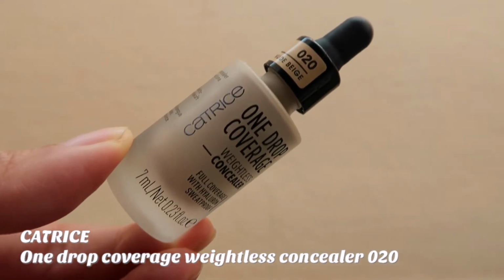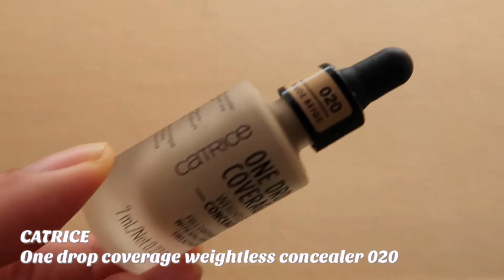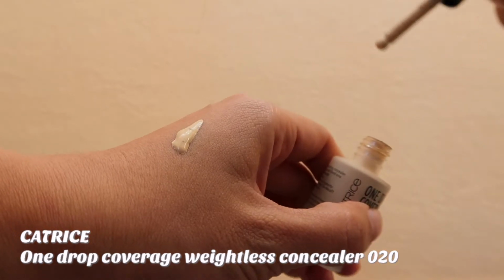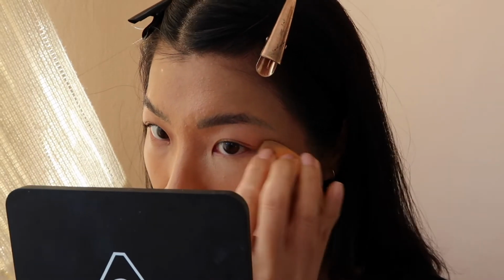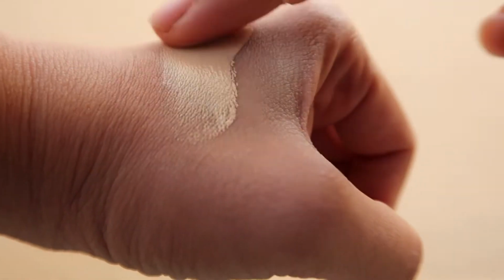Then I use the One Drop Coverage Weightless Concealer from CATRICE Hydrating in the shade 020 Nude Beige underneath my eyes. The shade is obviously a lot lighter than the foundation, so it can give a subtle highlight in the center of my face as well as covering up some large pores around those areas. This concealer is a full coverage concealer, but it really is very lightweight as it claims on the packaging. You can see it is very watery and it doesn't crease on fine lines.